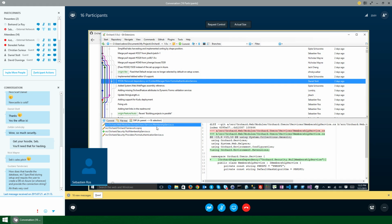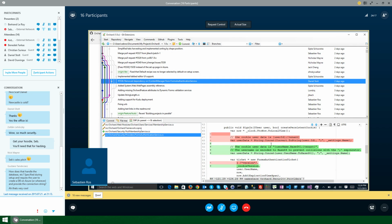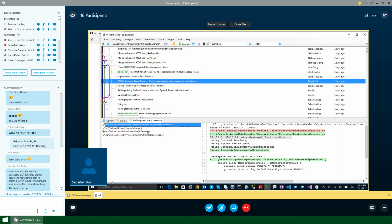So this is a change I had done right before we pushed 191, which is removing the dependency to the users module from forms authentication. So you see it's removing the content manager dependency, but using the IMembershipService instead from the forms authentication, which is what is necessary to do. It didn't work for me because the setup was looking for some kind of implementation, so we need a default implementation, a null default implementation, which he made, overriding the null membership implementation.